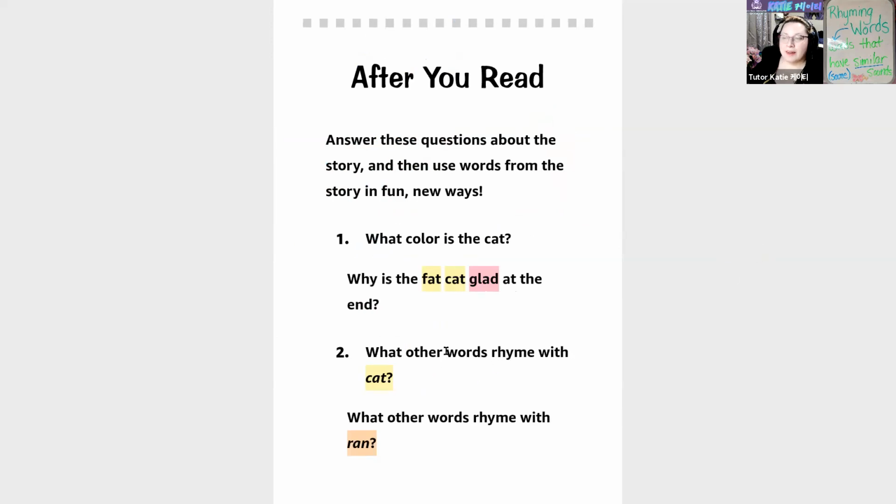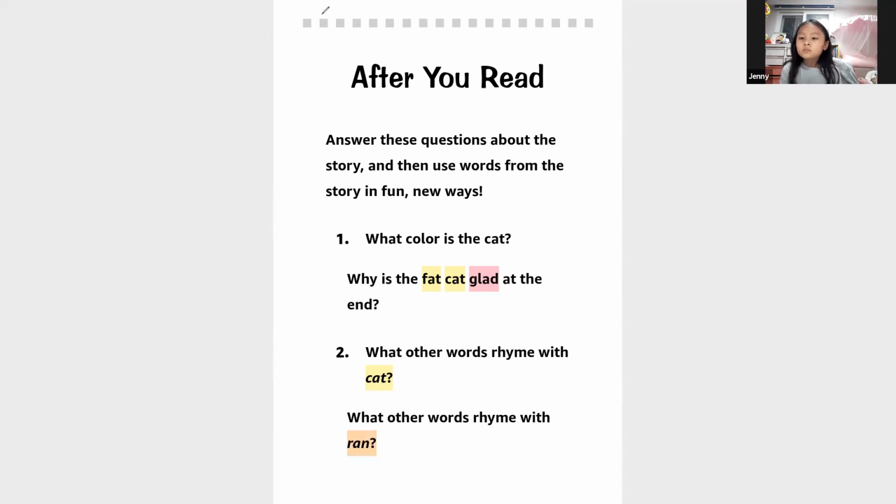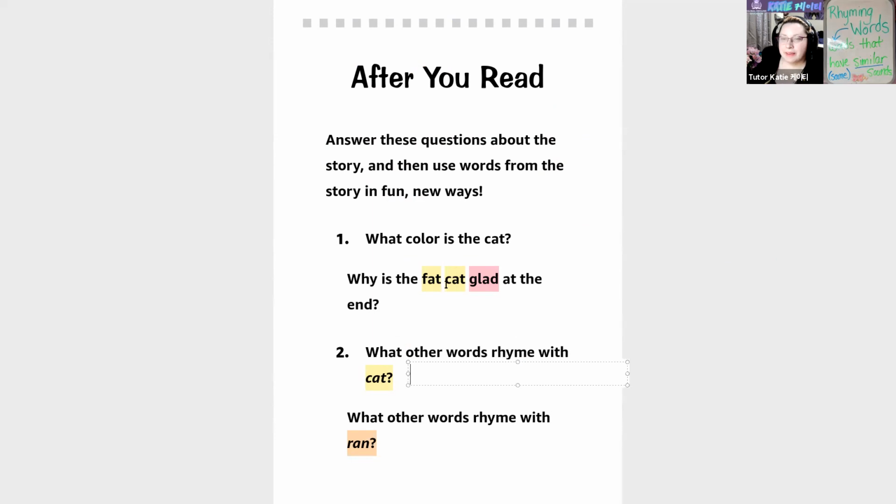Right? What other words rhyme with cat? Think of some words that rhyme with cat. Well, we can look up here and we can see another word already that rhymes with cat. What word is this?